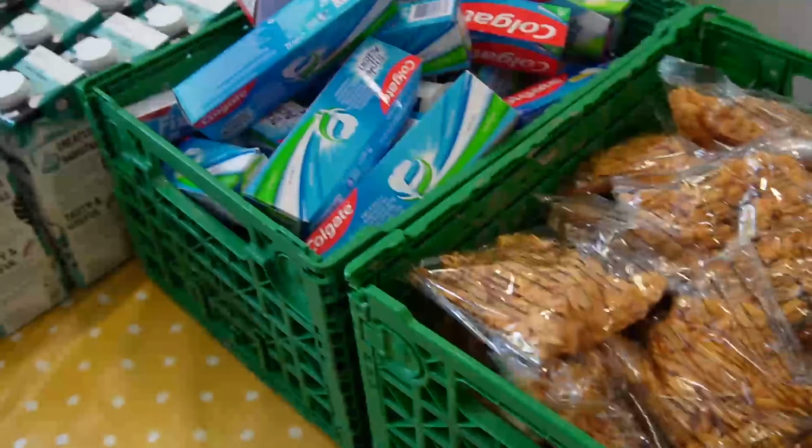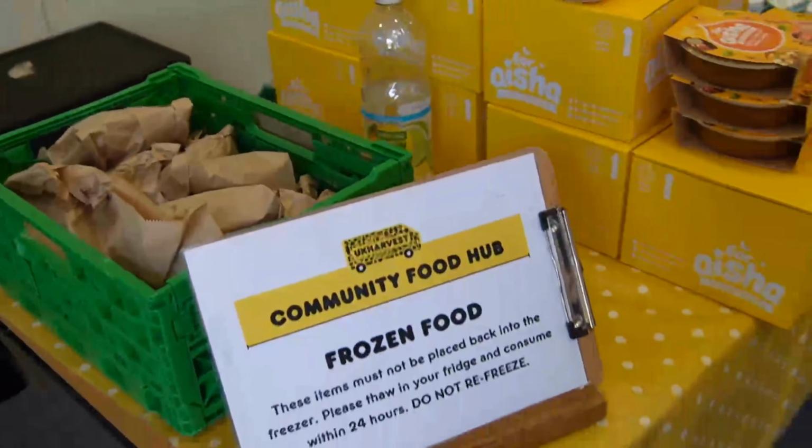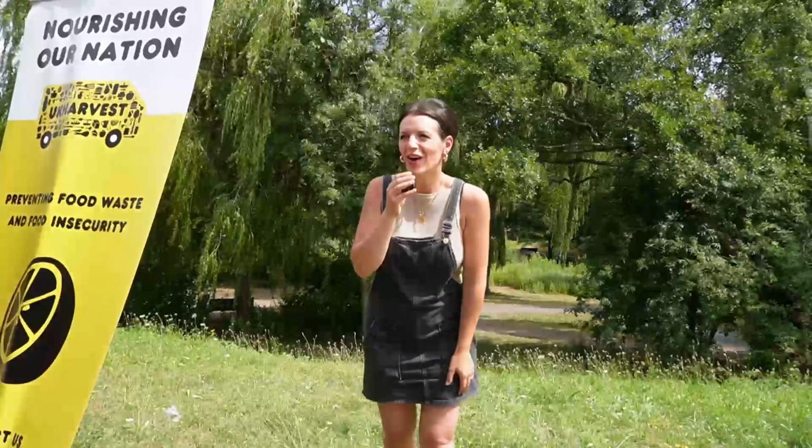And then a couple of protein bars, a bag of cornflakes, toothpaste if you need it. And then where there are fewer items, you just get them until they are gone. This week, there was also cat food and dog food, which people loved. All the volunteers are telling me they are hot and sweaty, but they're still so happy and chirpy.